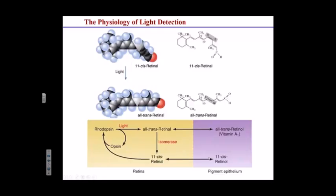Now check this out. Have you ever looked at the sun, and then you're kind of blind for a while? That's because you put all your rhodopsin in the transretinal and opsin position. You separated them, and now it's going to take time to put them back. That's why light can blind you. That's called photobleaching.